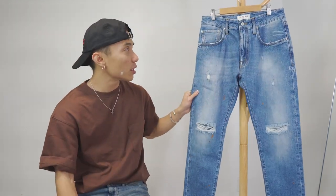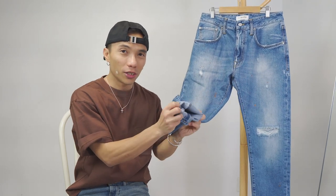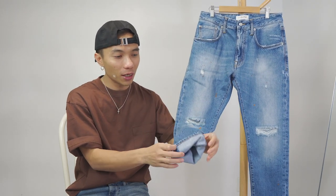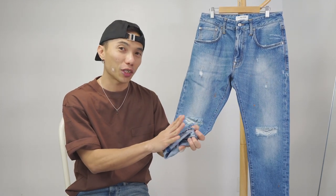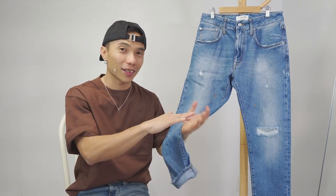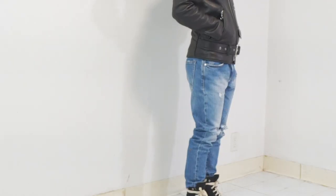The next jeans is from Plus People. It's made in Italy. These lengths, I don't need to cut them. It actually fits me pretty good. It's still long, but I just have, I think, an inch folded up like this, and it fits me pretty good. Surprisingly, this is my first pair ever where the length actually fits me pretty good so far.